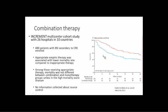This is the INCREMENT multicenter cohort study. It looked at 26 hospitals in 10 countries and enrolled 480 patients with bloodstream infection secondary to CRE. Appropriate empiric therapy was associated with lower mortality rate compared to inappropriate empiric therapy, not a surprise. Among those receiving appropriate therapy, though, mortality was not different between combination and monotherapy, unless they were in the higher mortality score stratum.